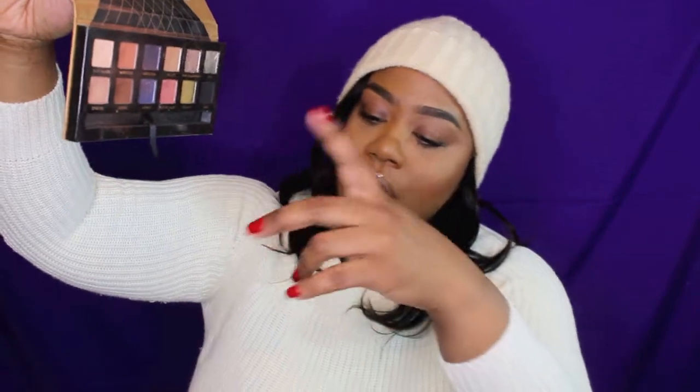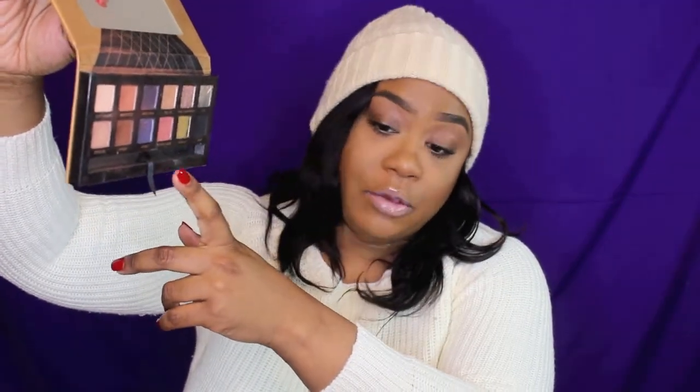The World Traveler palette was the first Anastasia palette that I purchased, and I love it. Damn, why don't I use this one? Oh, I love this palette. The colors are gorgeous. I love that all of her palettes come with a brush, regardless if I use them or not. They always come with a brush, which makes me think, where are all the brushes with these? Because I don't use them, but I like that they do come with a brush.